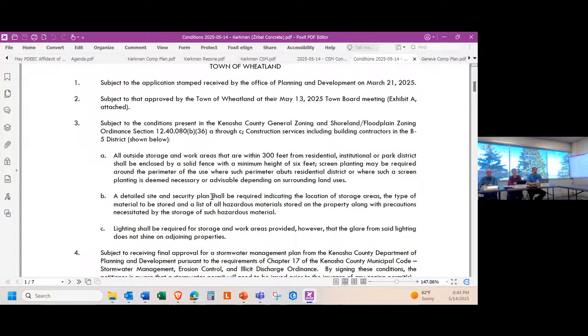Now, all these items, except for the CSM and the CUP, will go before the county board next week. You do not need to attend that. The chair will present it before that board. Those items will then need to be approved, and then the county executive will need to sign them. Once we get to that point, we'll let you know with a letter, as well as the conditions which you'll sign tonight.